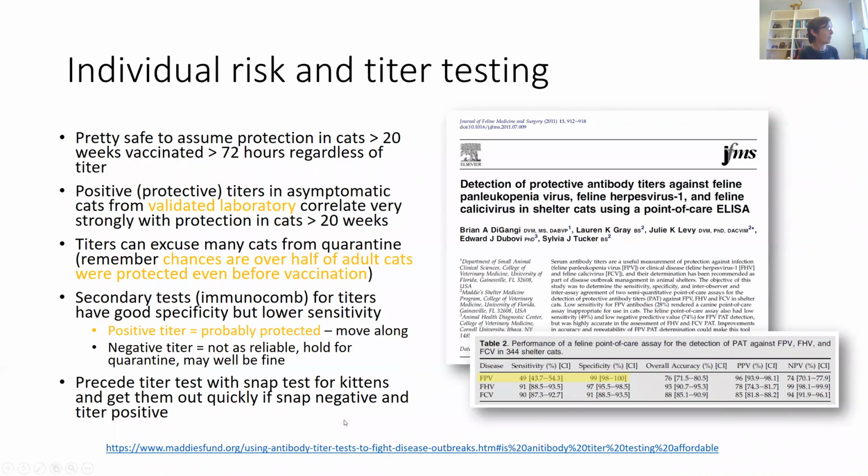and it might be a reasonable choice to just move it on with its little cat life. The secondary tests available for in-house use, the immunocomb, has poor sensitivity. So supposedly the currently available test has been improved, but it hasn't been validated that I know of. Julie, correct me again if I've got this wrong. It has good specificity. So it's unlikely to tell you that a cat is protected if she's not. But if it says it's negative, she doesn't have protective titers, just know that cat might very well be protected and might well be fine. So you'll have to go ahead and quarantine more cats if you're using the in-house test than if you're sending it out to a validated laboratory.